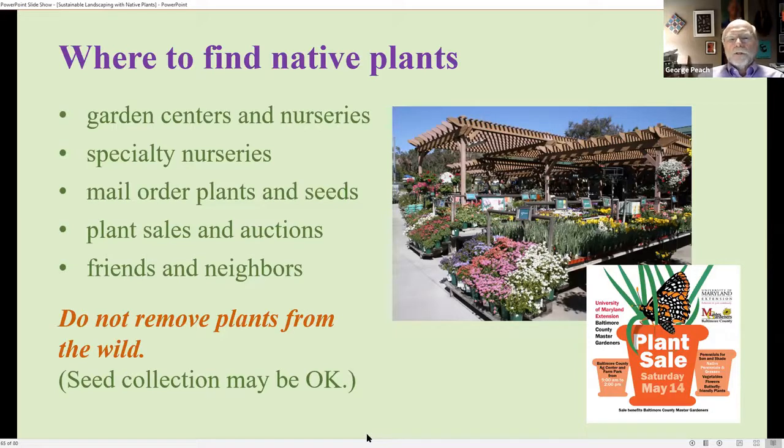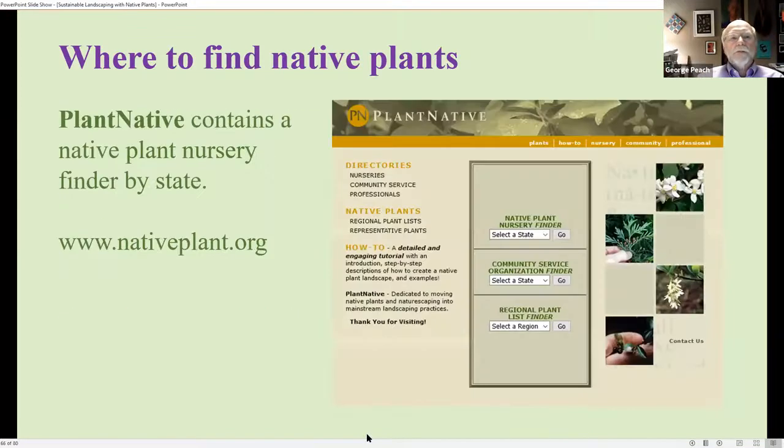Also, certain organizations and park districts very much control what you can and cannot do with regards to species removal. Most of them say without a permit, you cannot remove things. The metro parks, for example, if you go out and dig a plant out of the metro parks, you're going to get a fine, and you're going to pay a big fine. Now, seed collection may be okay, but again, it's always wise to check with the property owner or the park district to make sure that's a permissible activity. There is a website called Plant Native, and again, this is listed on one of your handouts, the web address, that among other things has a native plant nursery finder, and it's by state. So you just click that, go to your state, and it tells you where the native plant nurseries are.